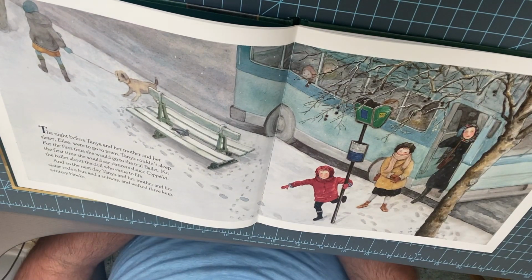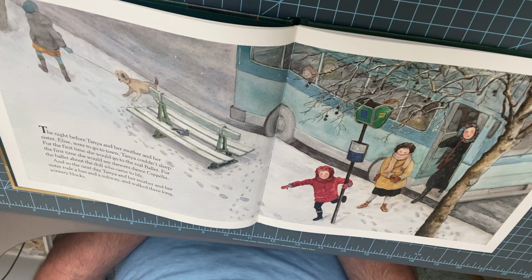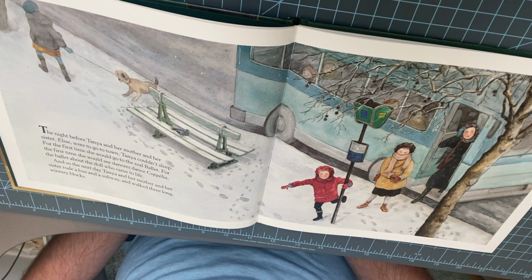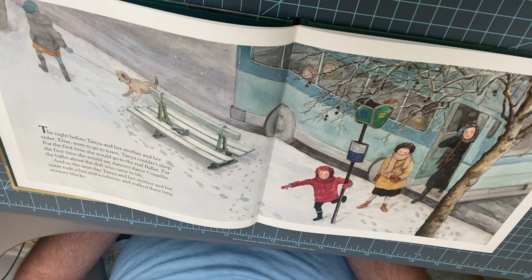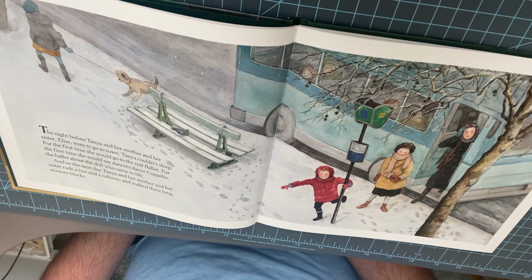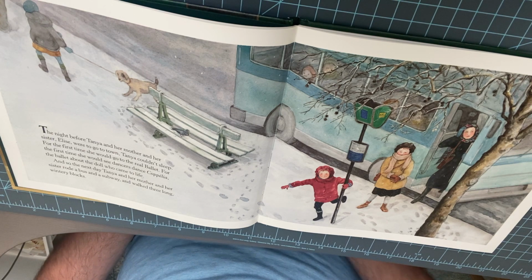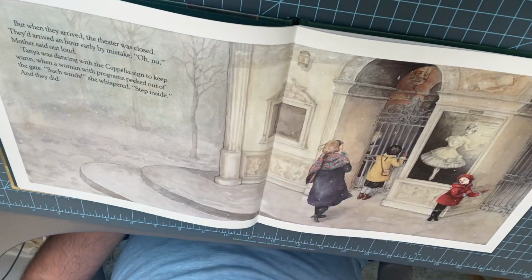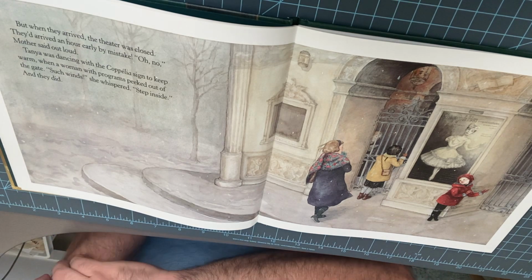The night before Tanya and her mother and her sister Elise were to go to town, Tanya couldn't sleep. For the first time, she would go to the real ballet. For the first time, she would see dancers dance Coppelia, the ballet about the doll who came to life. And so, the next day, Tanya and her mother and her sister rode a bus and a subway and walked 3 long, wintry blocks. But when they arrived, the theater was closed. They'd arrived an hour early by mistake.